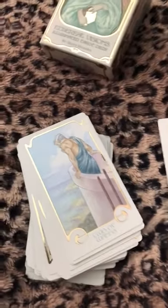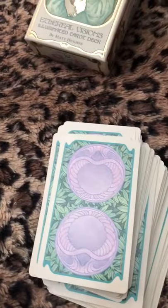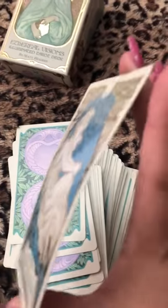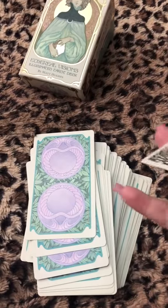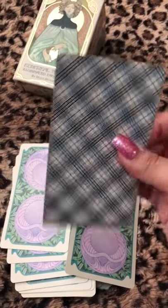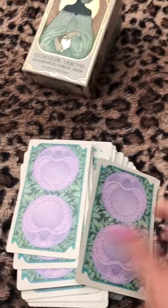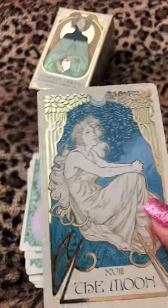I really like it. The other thing I really like is the cardstock. So some people are very picky with cardstock. I'm not. I like thin cardstock. But this cardstock, it's easy to bend, but it's thicker than the traditional Rider-Waite decks. It just feels more like cardboard. I don't know how else to explain it, but it's not super thick.